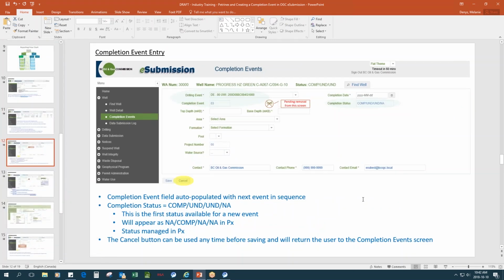This screen is going to look a little bit different when you actually go into the live environment. The UE will not be displayed when you begin the process. That will be something that is given after you have saved the information. So just so you know why that says that there. So when you go to create the new completion event, the drilling event selected will appear in the first field. The second field, the completion event field, is auto-populated with the next available event number available in the sequence.